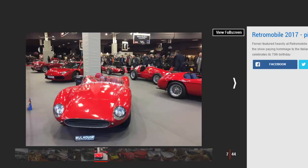Despite being labeled as a classic car show, Retromobile also looked forward to the future. We may have already seen them, but the DS E10s and Renault Trezor proved to be just as popular as many of the older cars on show.